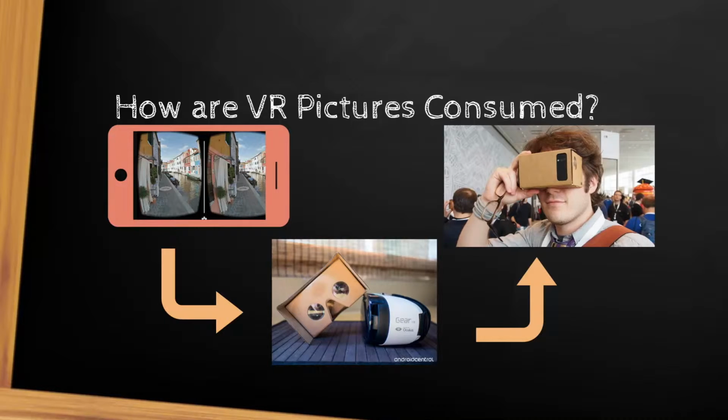It's really quite simple. Your cell phone is the hub for viewing all VR pictures. It manages all the content. You simply open up a VR picture viewing app on your phone, and then you slide it into a VR viewing device. Viewing device sounds very fancy, but it's really not. The most simple and popular of these devices is Google Cardboard, a $15 piece of cardboard that features eye holes with a number of lenses in it.